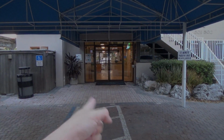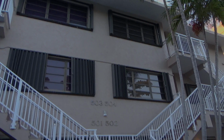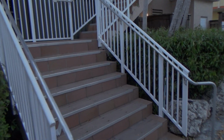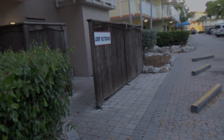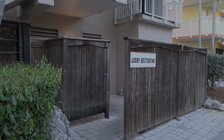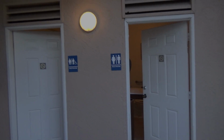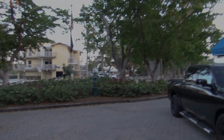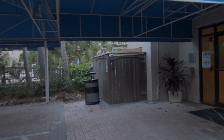Now, that's into the lobby where the front desk is, but let me show you this first. So you have rooms in this building. This is the only building in the place that doesn't have an elevator, but the rooms for this building are up these steps here. But if you look over here, there's also bathrooms right here for the lobby, and you enter them from the outside of the building. You don't really typically see that in most places. So just something I figured I'd point out for those who are interested, because it's just unique. You just don't see it that often. But anyways, let's go inside and check out the lobby, as well as the other amenities of the place.